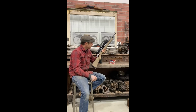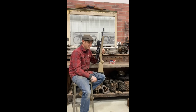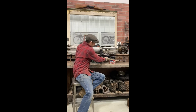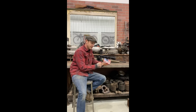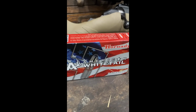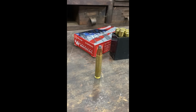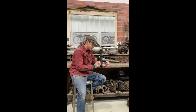But anyway, we ran through a bunch of ammo the other day. I literally drove all around town and picked up every brand of ammo I could find. But the very obvious, very clear winner of that shootout was this Hornady American Whitetail. We set up targets at 50, 100, 150, and then out to 200, and then we even stretched it out to 225. And man, this thing was shooting tight groups, 2-3 inch groups.